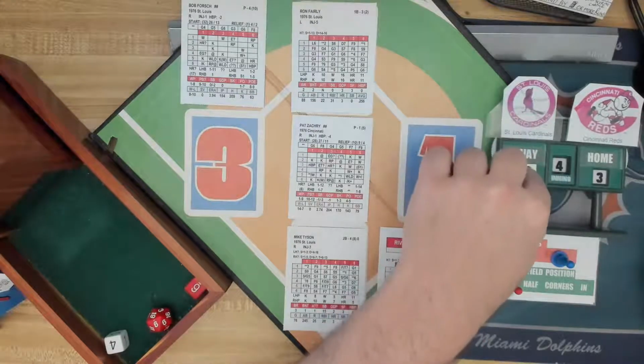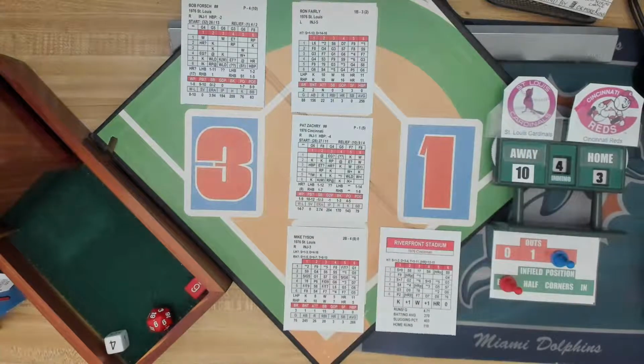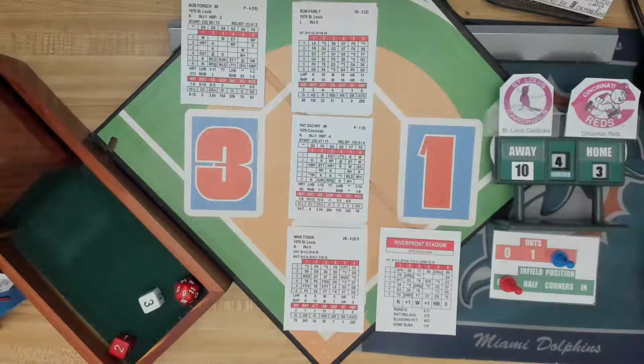So the Cardinals go ahead and add a field goal and now lead 10-3. And now here's Mike Tyson. Tyson is 1 for 2. Fairley on second. 10-3 Cardinals here. We're only still in the top of the 4th. Zachary will go ahead, and, am I rolling? No more strat. Zachary will pitch. It's a straight pitch and catch.